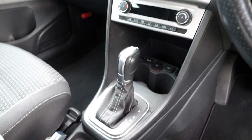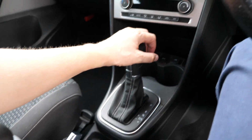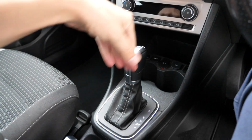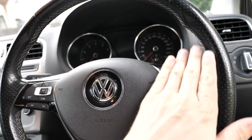Okay, so coming in here, you have a manual transmission looking shifter. Now you can do the DSG, or you can't move it unless the car's on, but you can do the shifting by putting this down and doing plus or minus, or you can do the paddle shift version. There's a bunch of buttons on the steering wheel.